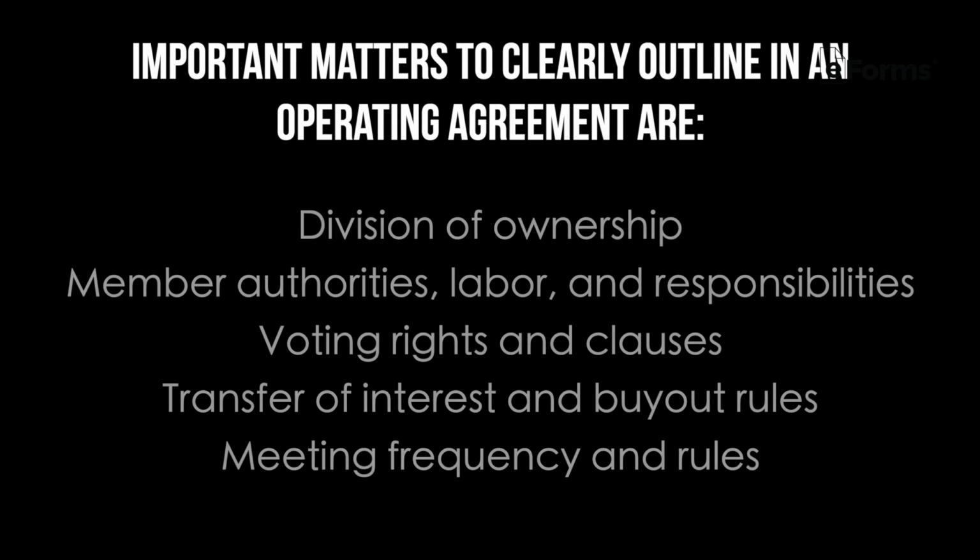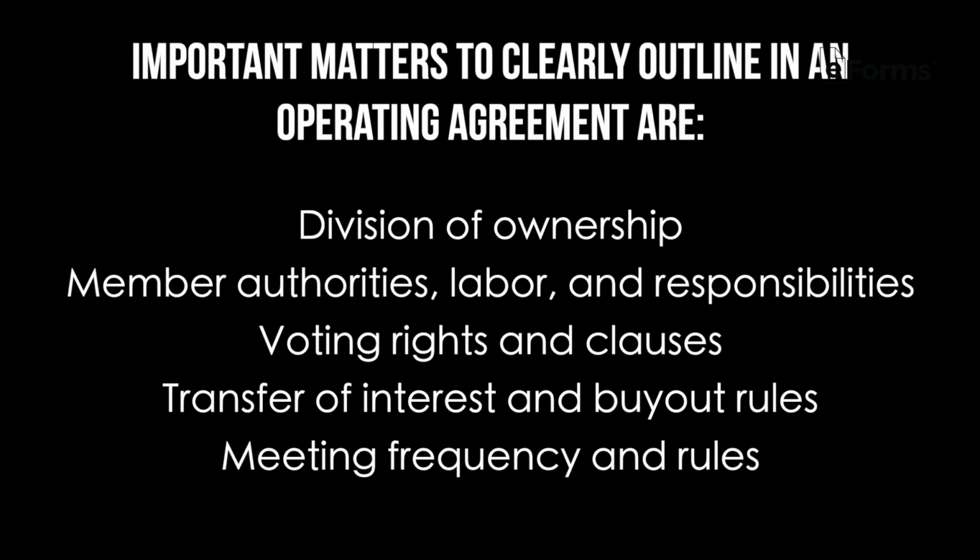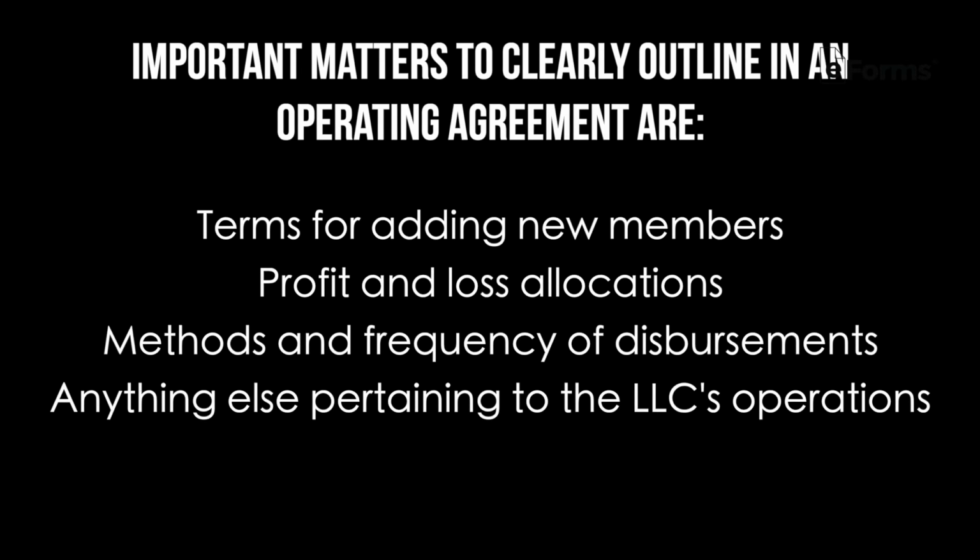What to include in an operating agreement? Operating agreements are sometimes 20 pages long, and you'll want to make sure that every matter concerning your business's finances and operations are written out and regulated. Important matters to clearly outline in an operating agreement are division of ownership, member authorities, labor and responsibilities, voting rights and clauses, transfer of interest and buyout rules, meeting frequency and rules, terms for adding new members, profit and loss allocations, methods and frequency of disbursement, and anything else pertaining to the LLC's operations.